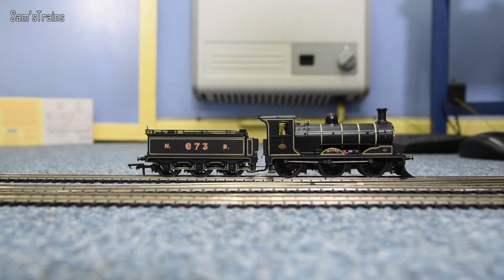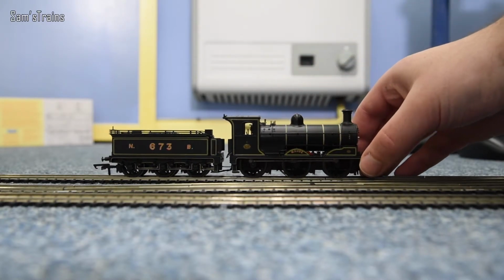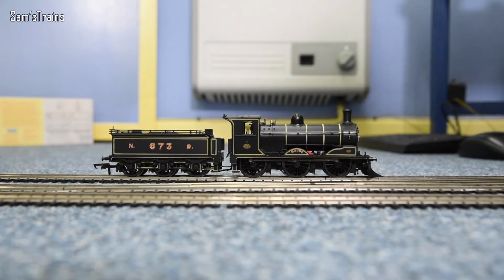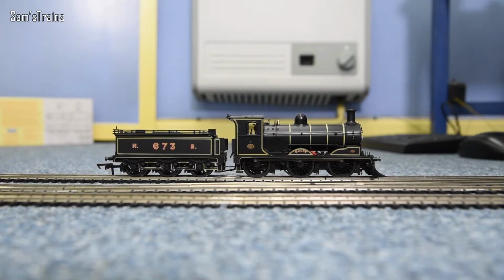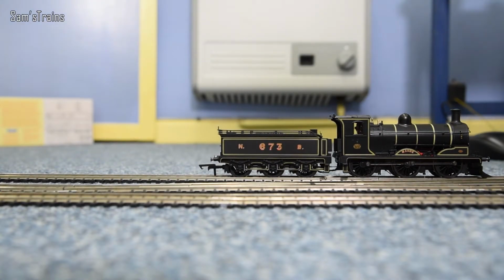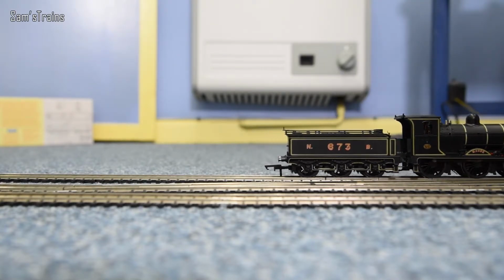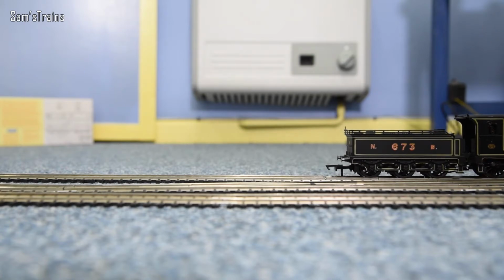Let's try that again, shall we? Let's just make sure nothing's locked up. Right, try again. Let's go a little bit faster this time. 15 miles an hour. There we go. Oh, no. Okay, well, it seems to be struggling, to put it mildly.